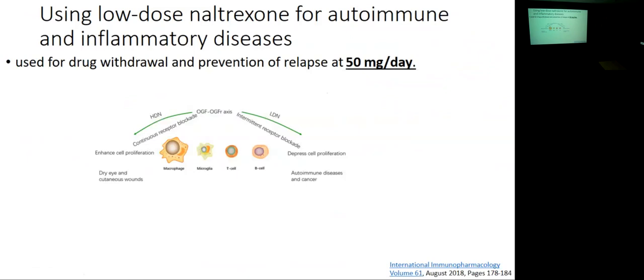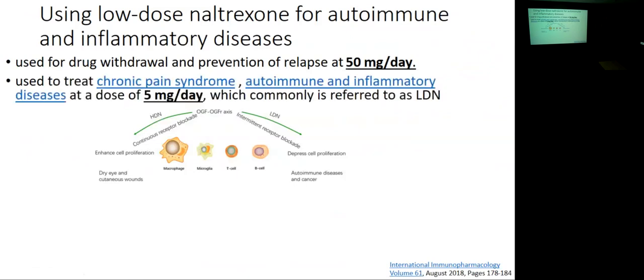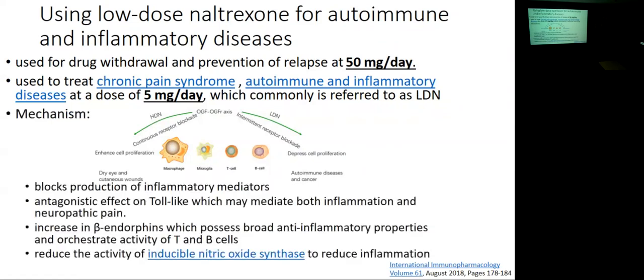But you guys probably know it's used for drug withdrawal at high doses. But it's being used for all these conditions at very low doses, typically anywhere between 3 to 5 milligrams a day. And in Puget Sound, at least, when you get it compounded at these very low doses, it only runs about $1.25 a day, which is amazing. You know, it's almost like a deal. And all the pharmacies are doing this for about $1.25 a day for the patients. So just back to the mechanism about this.